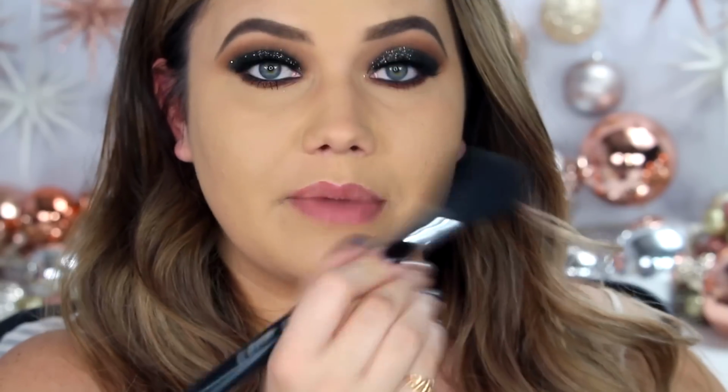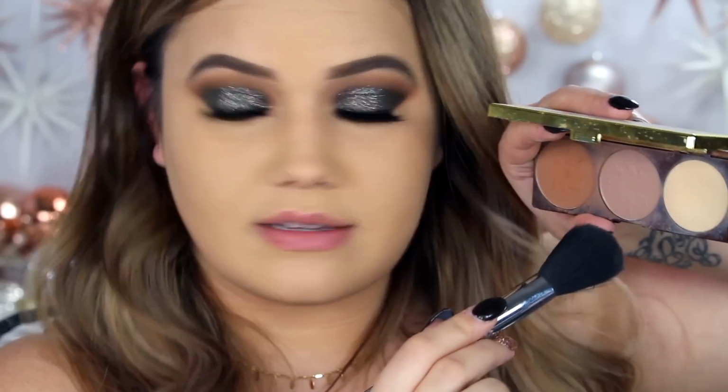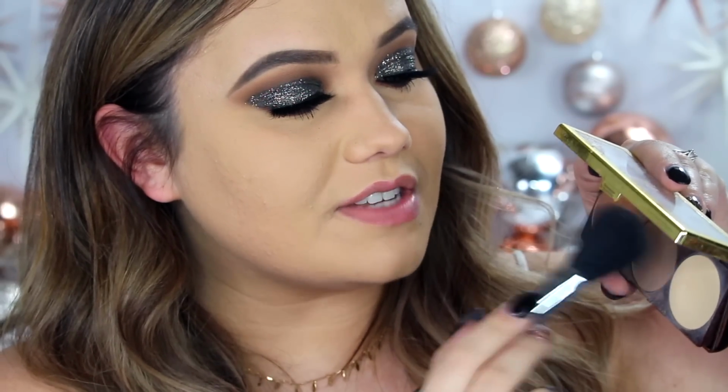So I'm going to take the Sigma F10 blush brush, and I like to take a little bit of the contour shade. It's obviously the more cool tone one, and a hint of the bronzer. The bronzer is actually a little too red based for my skin tone, so I kind of mix them both just to give me a little color, you know.